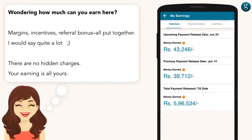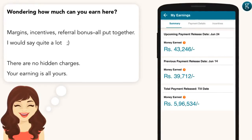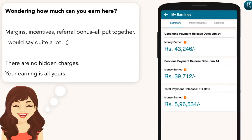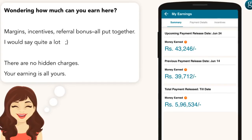Wondering how much you can earn here? Margins, incentives, referral bonus, all put together, I would say quite a lot. There are no hidden charges. Your earnings are all yours.